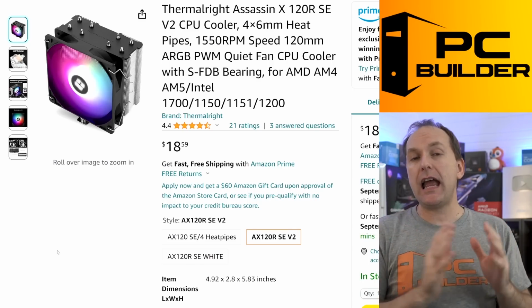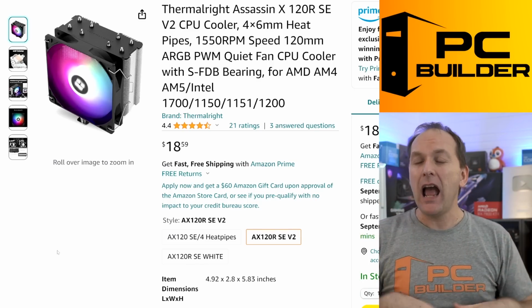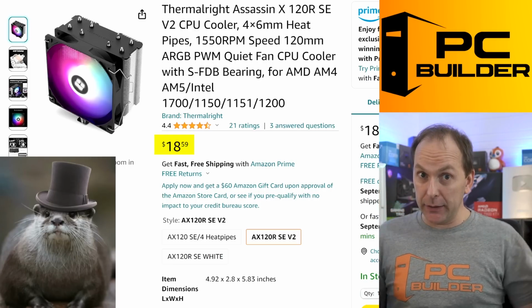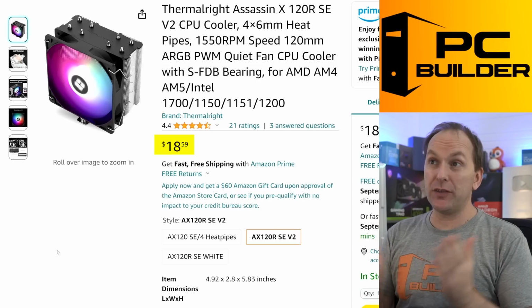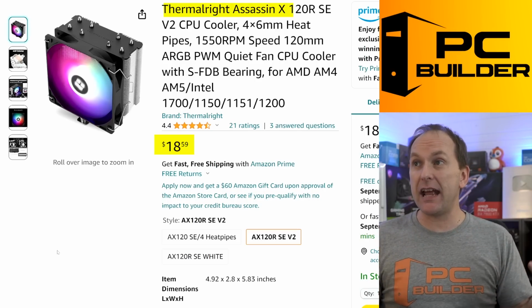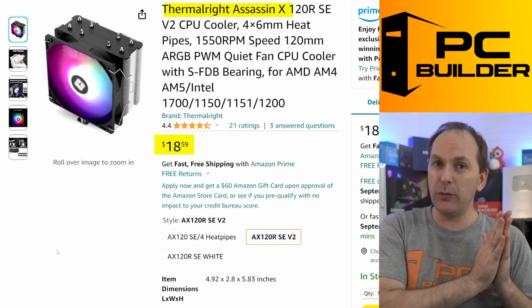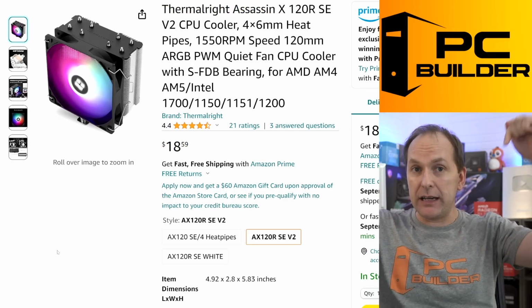I did notice that we didn't have an aftermarket cooler. You were using the Wraith Stealth included cooler. That's fine. For 20 bucks, let's bling up the system a little bit, and let's give it a little bit better noise profile. Let's give it a little bit better performance. Only $19 for something really nice like the Thermalright Assassin X 120 SE. There's tons of these coolers at about anywhere from like $17 to $25 range. Remember, everything's linked down in the video description.